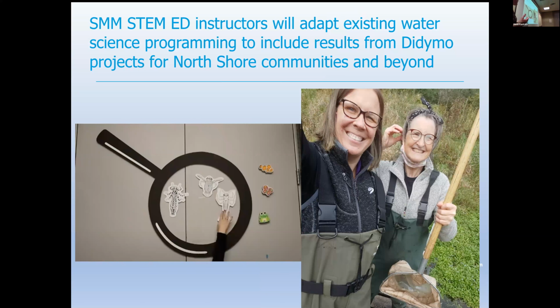And then this project is going to be part of the circulating curriculum at the Science Museum. They visit every single county in Minnesota at least once a year, and they have a unit on water health. And there's going to be a Didymo component to that unit.